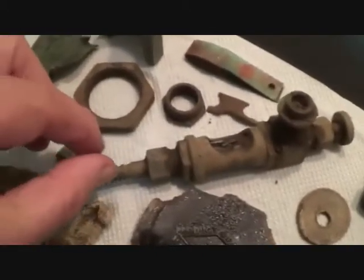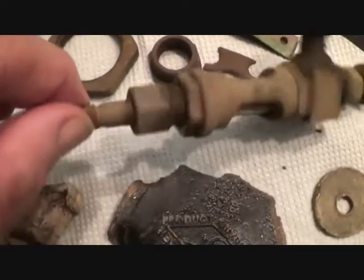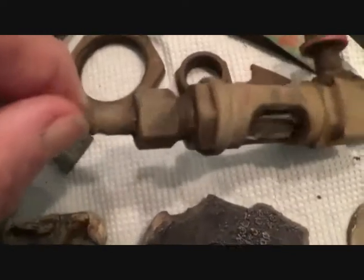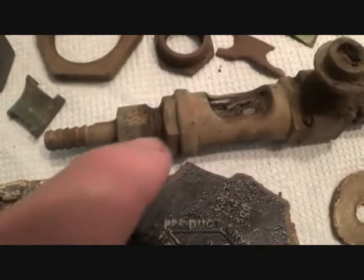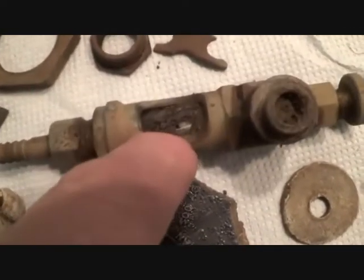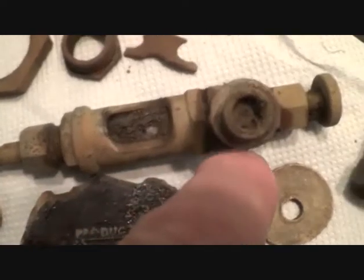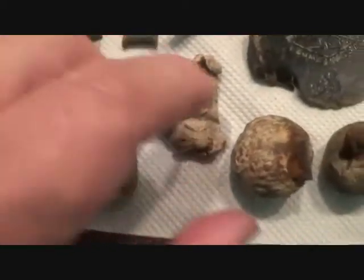There's glass in there, look. So I've left it fairly dirty because it's the only thing that's holding the glass in. So it's fluid going through there, and obviously so they could watch it. It might have been a gauge for something on the machine. Scrap lead, of course, loads and loads of scrap lead.